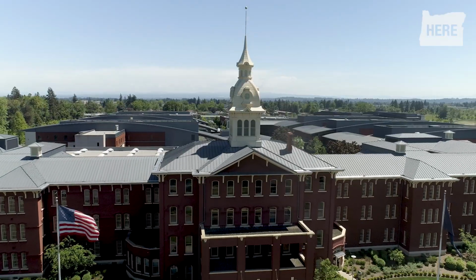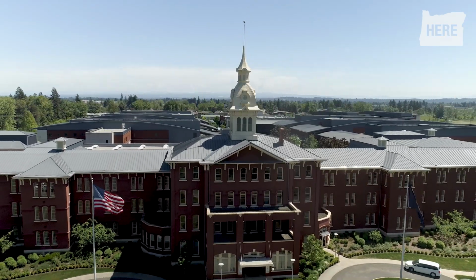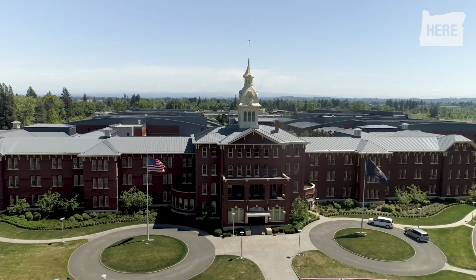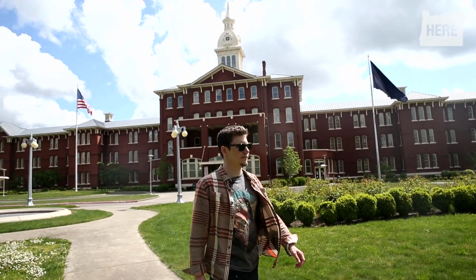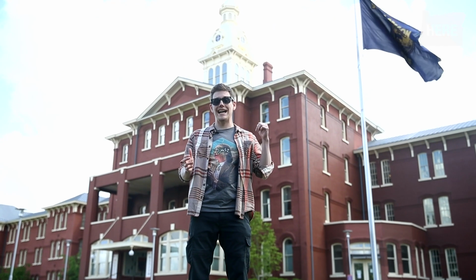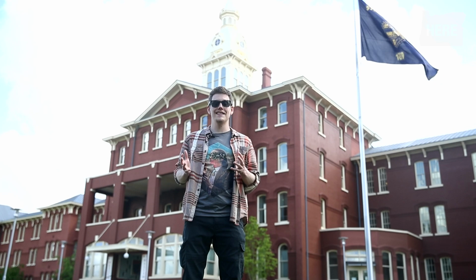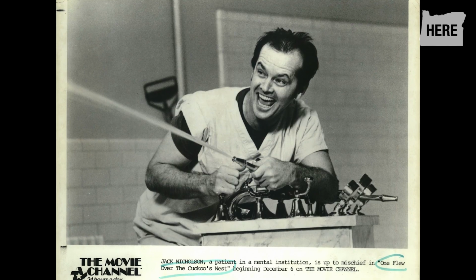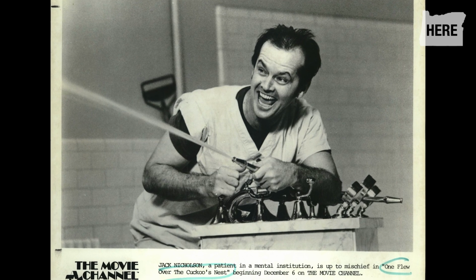The Oregon State Hospital is one of the oldest continuously operated hospitals on the West Coast. It opened in 1883 as a psychiatric hospital, and its original building is now home to the Museum of Mental Health. Movie fans might recognize the building behind me as one of the main shooting locations in the 1975 movie One Flew Over the Cuckoo's Nest. It won some Academy Awards and brought some eyeballs to Salem, Oregon.